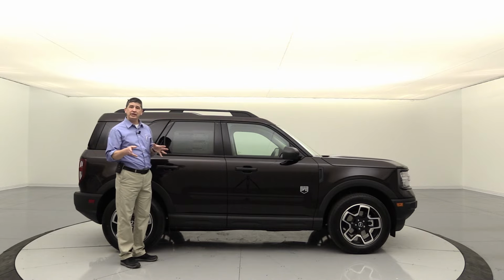A couple different features I want to talk about in the back seat to protect those kids that you have, maybe car seats that you have. It does have the LATCH system, lower anchors and tethers for children. About every car maker has that anymore.